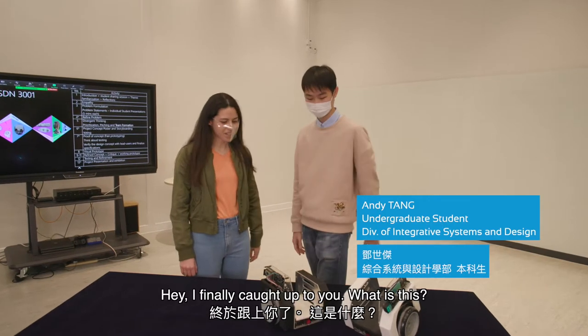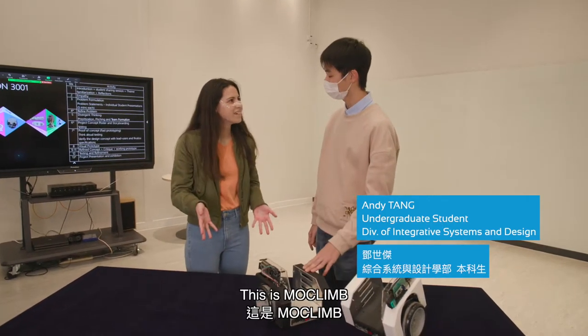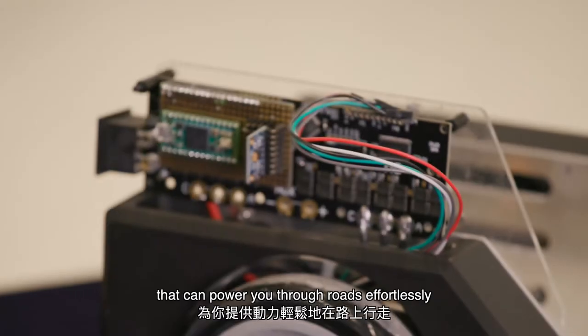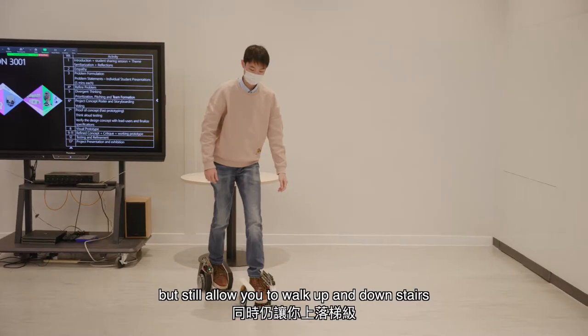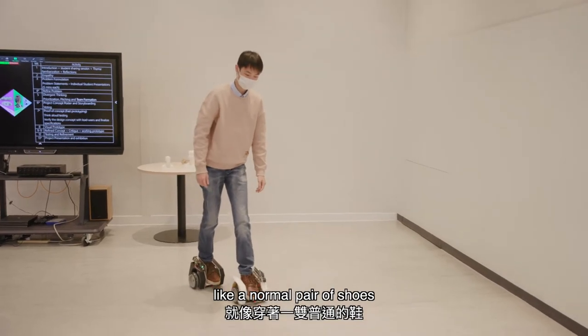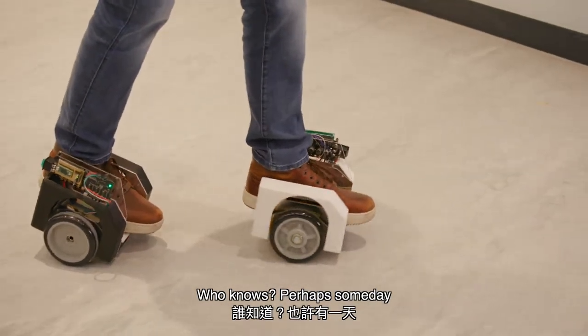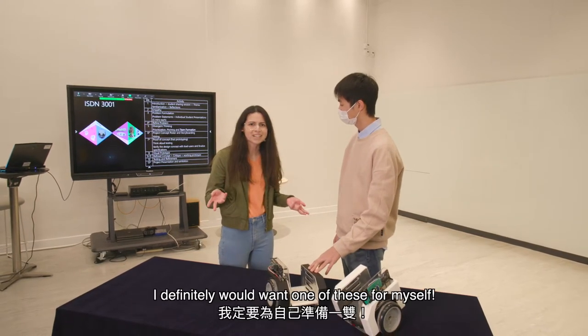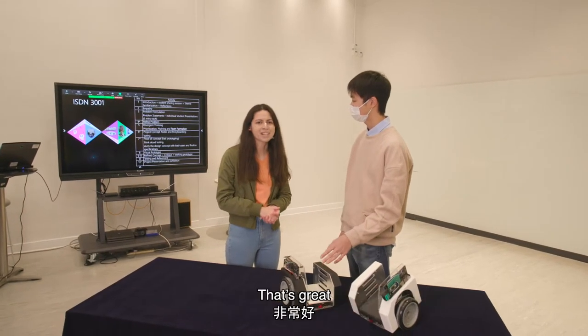Hey, I finally caught up to you. What is this? Oh, this is Mocline. We envision a light pair of retractable roller skates that empower you through roads effortlessly, but still allow you to walk up and down stairs like a normal pair of shoes. Who knows, perhaps someday everyone's gonna be riding one of these around the campus. That sounds like a really great idea. I definitely would want one of these for myself. That's great.